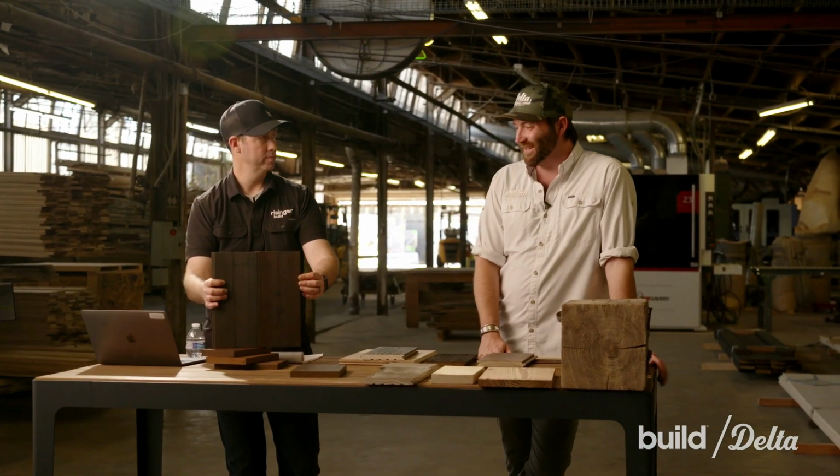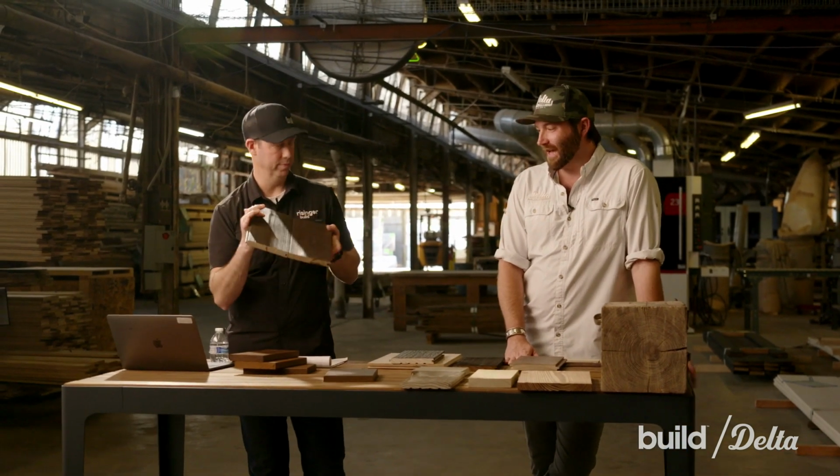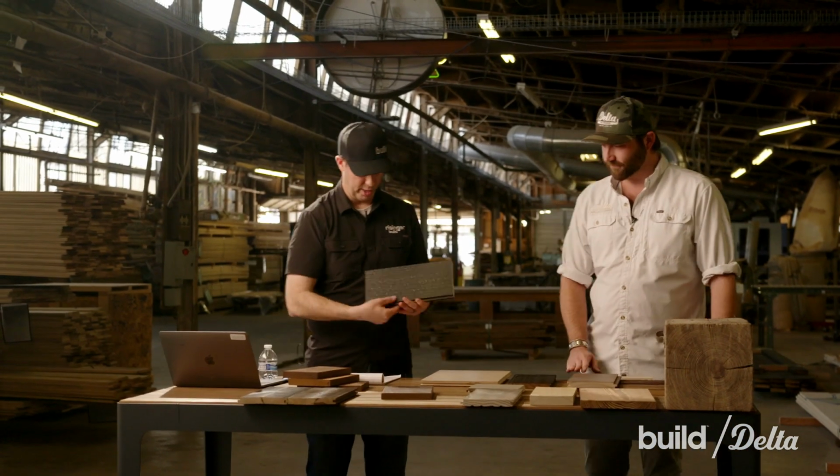Yeah, that's smart. You're going to need to. And even do a sample board and leave it outside for a little bit and see. Absolutely. Now we used something like this on our project together.